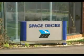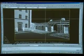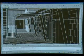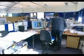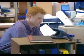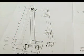Space Decks are building a canopy in the cabinet offices in London, and part of this canopy they require steel columns to hold the roof structure together. Previously we'd have gone through a long process of actually manufacturing an initial casting, which could take 2 weeks. When the initial tender package came through for this particular element of work, we produced some freehand sketches of what we felt the stainless steel casting should look like.